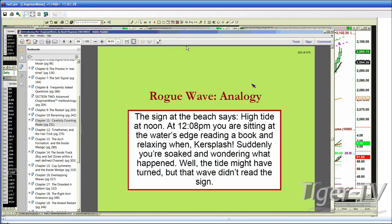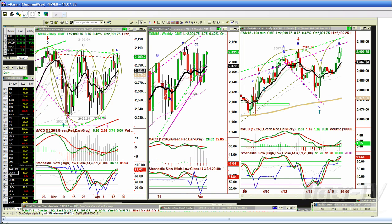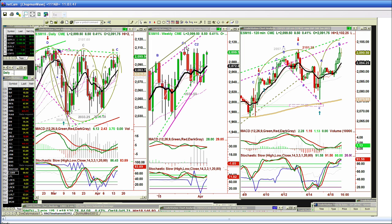And, of course, I'm the author of the daily newsletter, The Opening Call, and the CD book introducing the Chapwave methodology. This is what it looks like. We were just talking a moment ago about the rogue wave analogy, and this is the front cover. So we're looking at the S&P E-minis up $9, having made a leg C, but underneath the 2107 high that was made on the 23rd of March, and way under the 2109.75 high of the 25th of February.